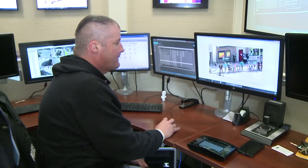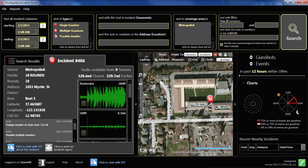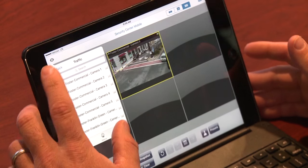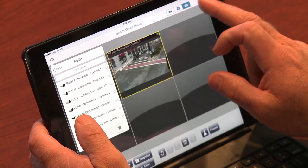So how long has the Real-Time Crime Center as a physical entity existed here in the Worcester Police Department? We're going into our second year now. We still have a few more things to do. I'd say we're about 95% complete. But every year, technology changes. This year we bought some new software, and you just have to be able to keep up with what's going on out there.